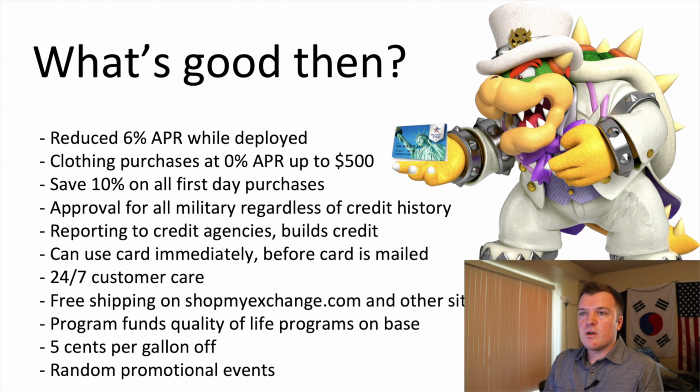However, the military star card, because it's through the military, they're very understanding, and they will reduce your APR to 6% if you're deployed. Clothing purchases are actually 0% APR up to $500. So if you need to purchase a new uniform, but you don't have the money right away, when you go to the tailor on base, you can put it on your star card. You're paying 0 APR on that, up to $500, but you still have to make the minimum payments every month.